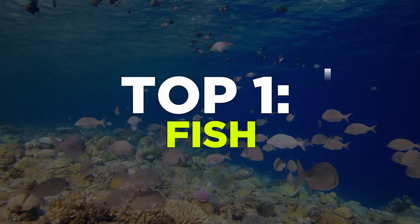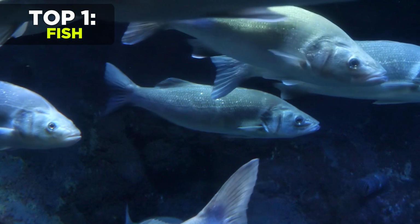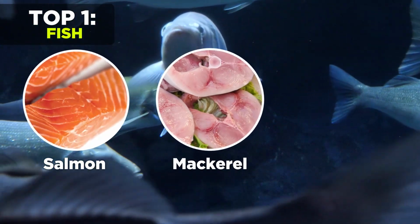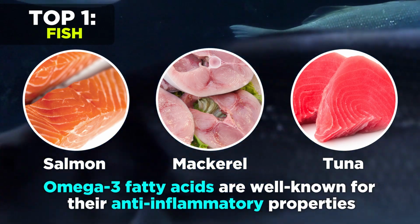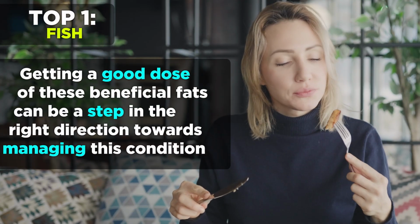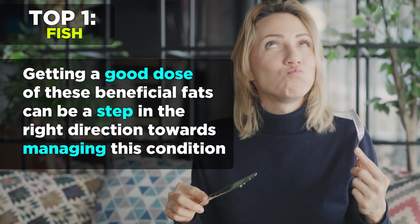Last but not least, our number 1 food is fish. You might already know that fish contains omega-3 fatty acids, particularly in fish like salmon, mackerel, and tuna. Omega-3 fatty acids are well known for their anti-inflammatory properties. Given that inflammation can exacerbate sleep apnea symptoms, getting a good dose of these beneficial fats can be a step in the right direction towards managing this condition.